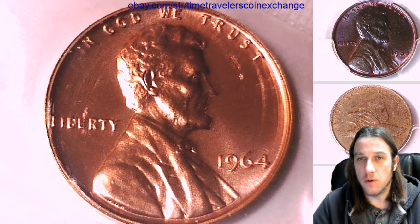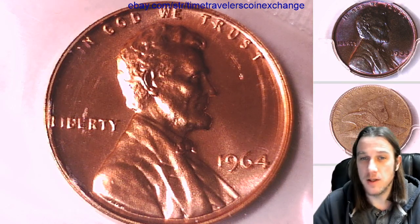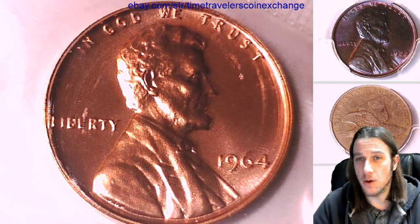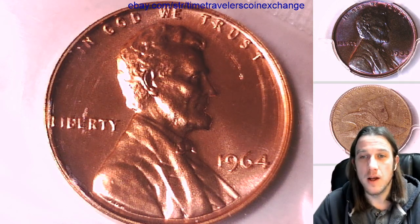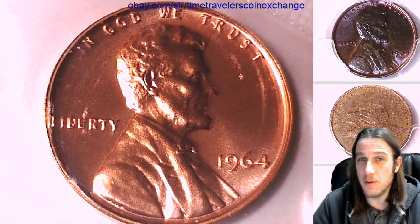And so I got a quick look at 12 coins, and I didn't see any toned coins, but they all looked bright and shiny and happy. I would say the quality of these I'm expecting to be better than the 61, 62s, and 63s we've looked at. We may get surprised and find a beautiful toned coin.